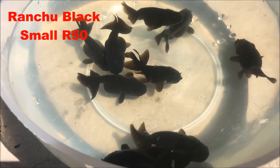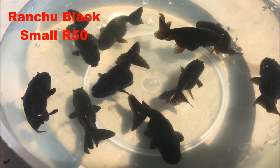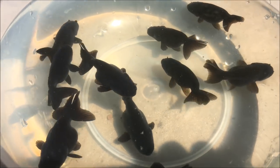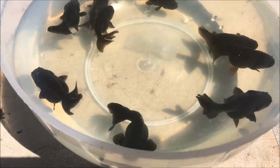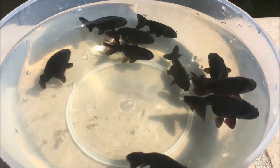And here we have some black ranchu. These are nice little babies. These are imported from China. You don't often get them.